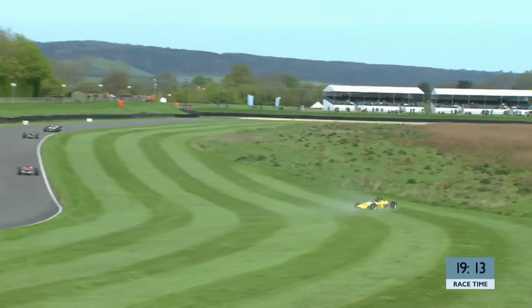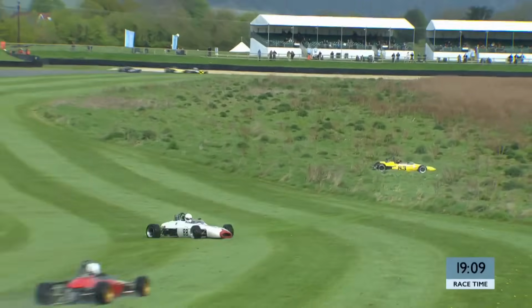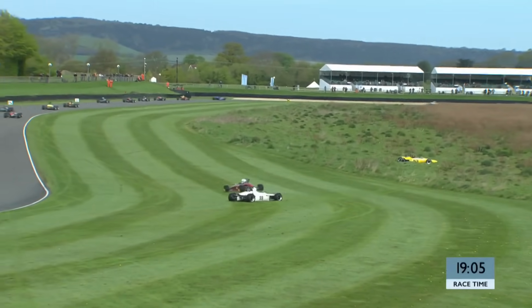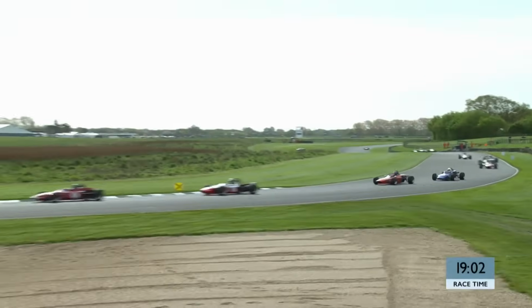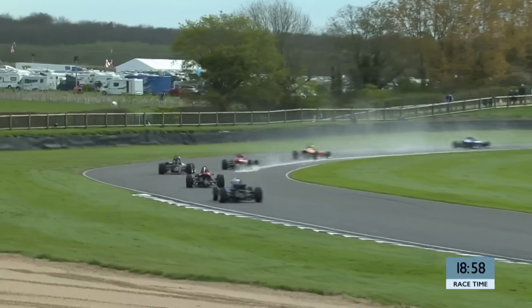We've got a car spinning out wide, that's the 83, further back in the pack, finding the grass and into the shrubbery, along with a couple of other cars there as well. The 88, that was Richard Trott in the Brabham too. So a few cars off early doors. 20 cars at the start, already down to 19.